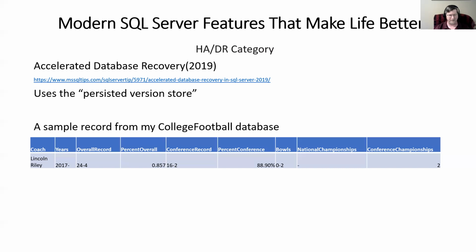And if I were updating this particular record because I needed to change the overall record column, for example, to keep it up to date with the most recent ending of the college season, and all of a sudden the database shuts down, or the SQL Server instance shuts down, accelerated database recovery will allow SQL Server to simply revert the row to the previous version.